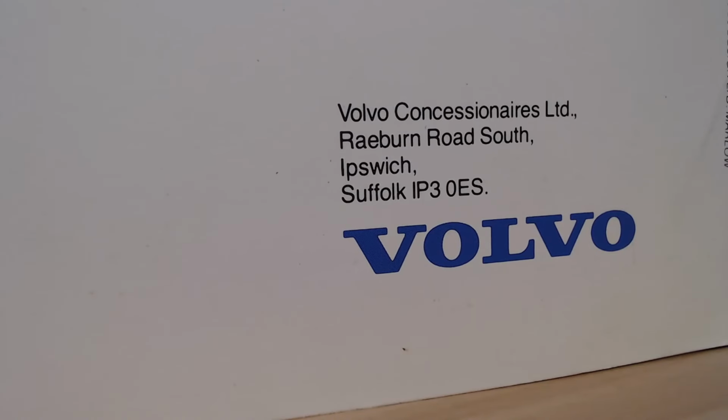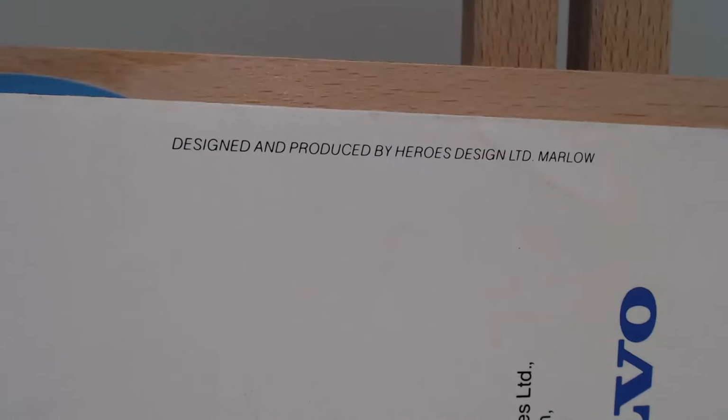At the bottom here we've got a bit of a Volvo address, and we have that very unmistakable Volvo script. The designers are designed and produced by Heroes Design Limited, Marlow. Not heard that one before. And then the code for this particular brochure. Like I said, no real date on here, but we can certainly date it from that E-registration plate on that main car. So there we go. The Volvo 740 Special Edition. I wish I had one of these now. I think they're lovely, lovely cars, and a peculiar Special Edition without really having a name.